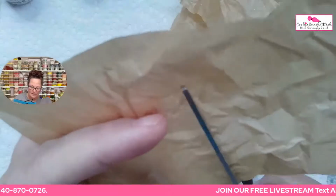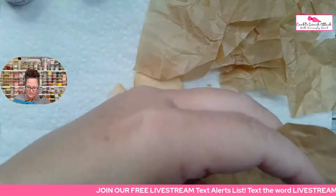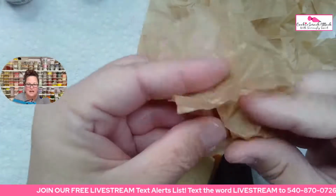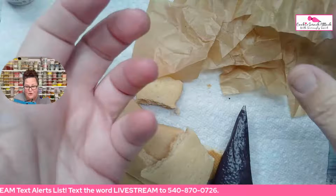But anyway, cut up some of these. Just have some squares handy. You can reuse these up to 5 to 7 times and you'll still get a nice design. If you get air pockets on the coal, it's coal. It's not going to matter.